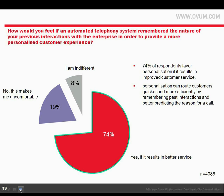Now, Ovum believes that personalization will provide ample benefits for the enterprise by improving accuracy and efficiency, and essentially personalization can route customers quicker and more efficiently by remembering past interactions and better predicting the reason for a call. So when you roll out the tape over the next few years and you're looking at the evolution of IVR, personalization is kind of the next evolutionary stage for IVR.